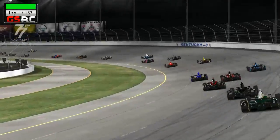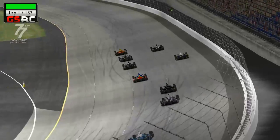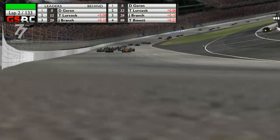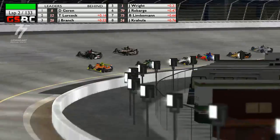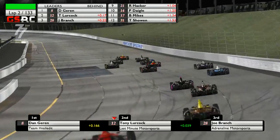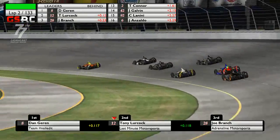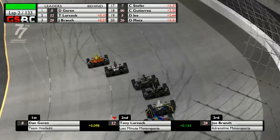Well, up front, we've got a battle for the lead between Lurcock and Guerin. Guerin took the low side down the backstretch with Lurcock up there on the top, but now he's got to fend off a challenge from Joe Branch. Branch following in the tire tracks of Dan Guerin through 1 and 2 this time. But Lurcock has the aero advantage up there. These DW12 cars are known for a wicked aero push around some of these speedways, and there you see the advantage. Move Lurcock back up to second, trying to find somewhere to run on this track that doesn't have dirty air around it.